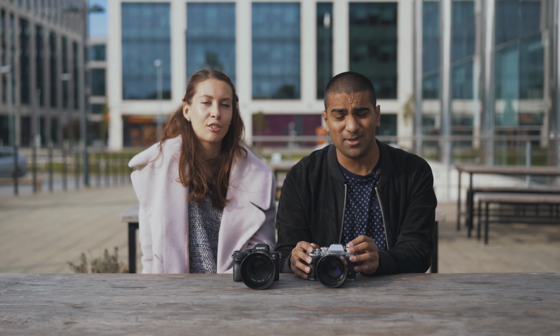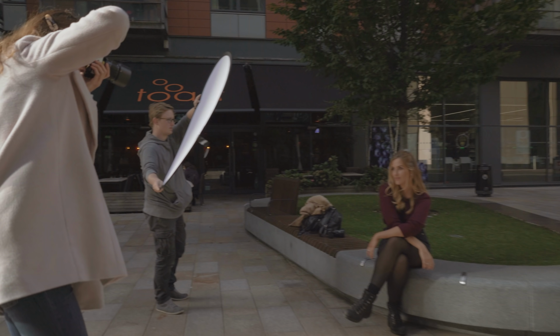We're not going to be taking pictures of me, fortunately, but Annette's going to be taking pictures of a model that we've got. Her name is Danielle, so I'm going to give her both cameras and let's go take some pictures.